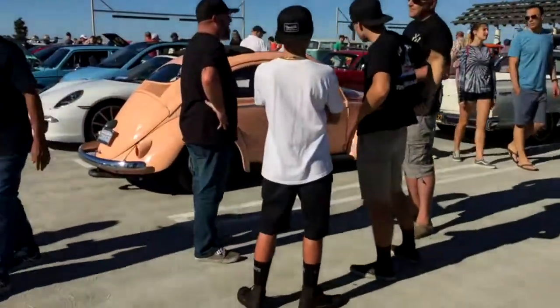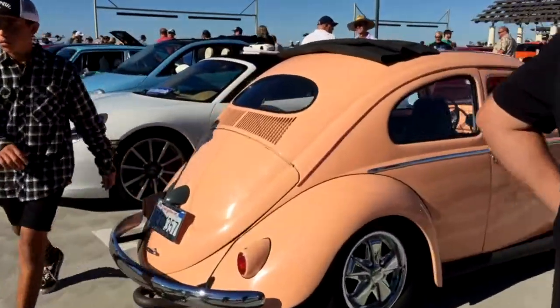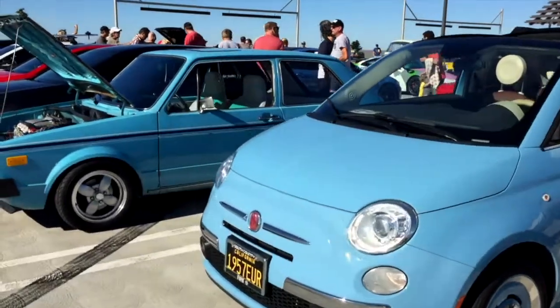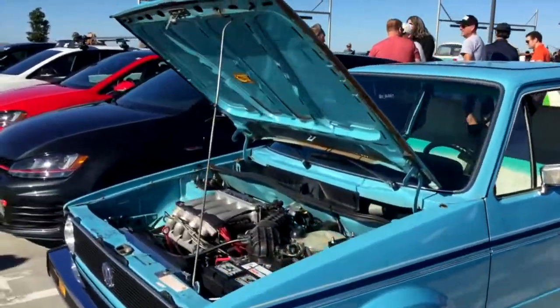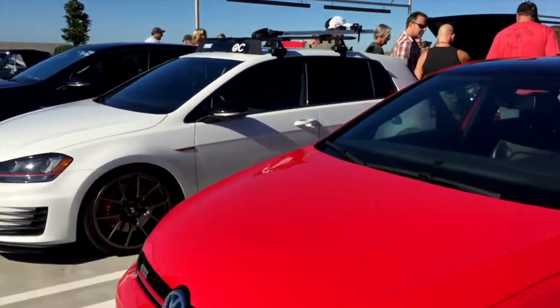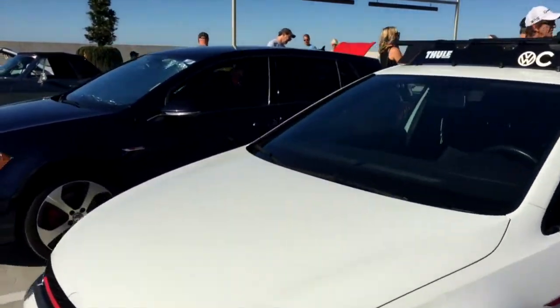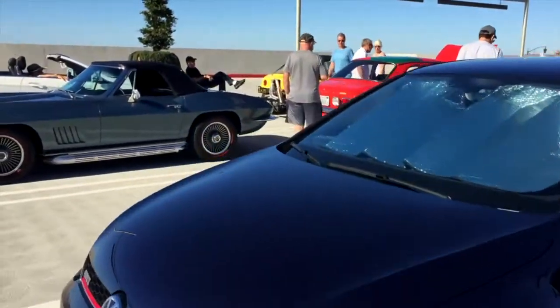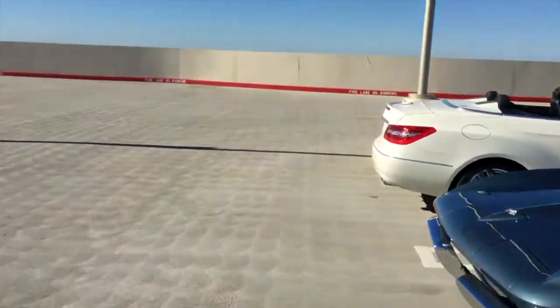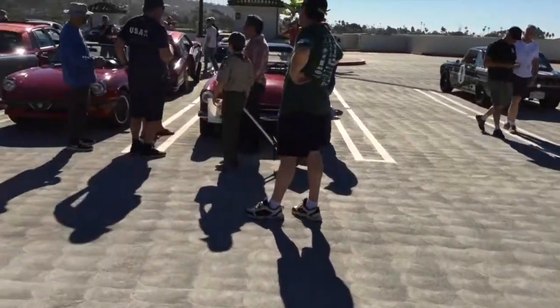And then a little Volkswagen, Porsche, Fiat, little Volkswagen. Roll Volksies through here, good to see. And another one, and then a really nice little Corvette, Mercedes over there. Let's bring the camera around over this side.